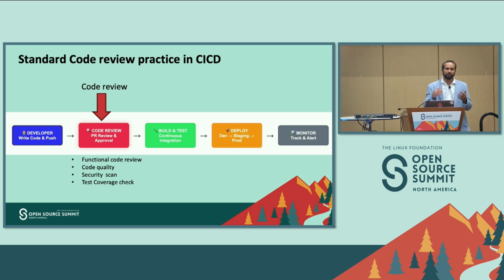The next part is the code quality aspect. It is adhering to the coding practices, and the linter checks and all those things will be taken care of. Then the security aspect will be verified. Then the code coverage, right? And during this phase, the CI jobs kick in, and once the PR merges, the CD part, deploying, and the last part is monitoring, tracking, alerting, right? So this is the pretty standard way we do it.